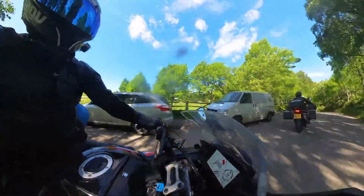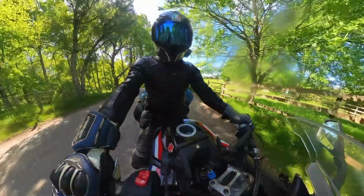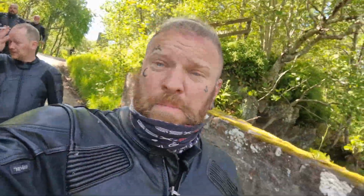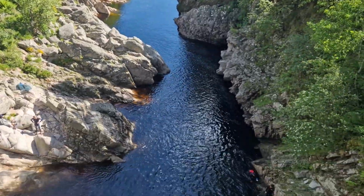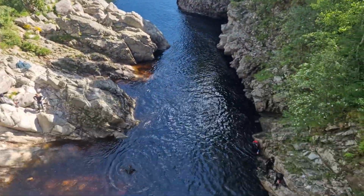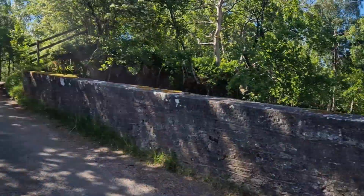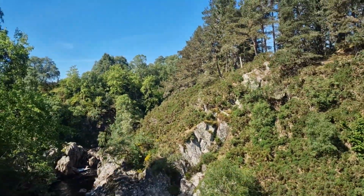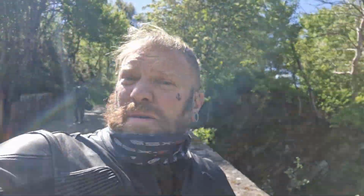Right, we're stopping. Right, so we've parked the bikes up and Ross is just walking us down here to look at this bridge which goes over a ravine. Have a look at that. Wow. It's absolutely beautiful. That is pretty amazing.